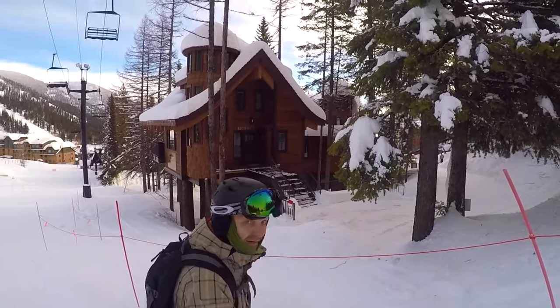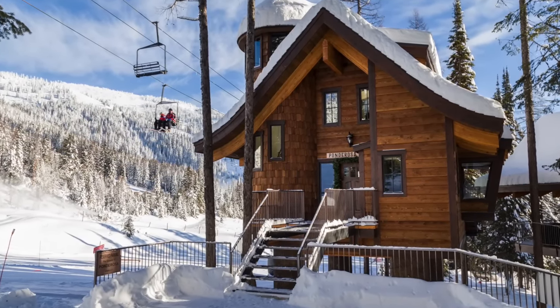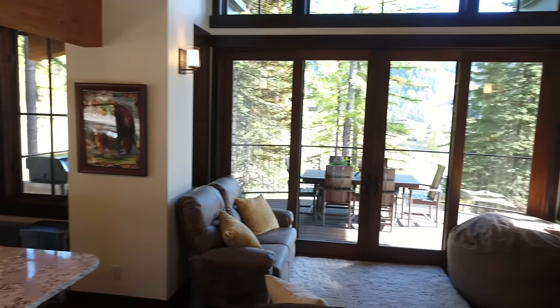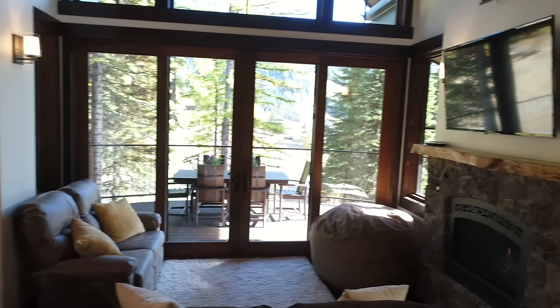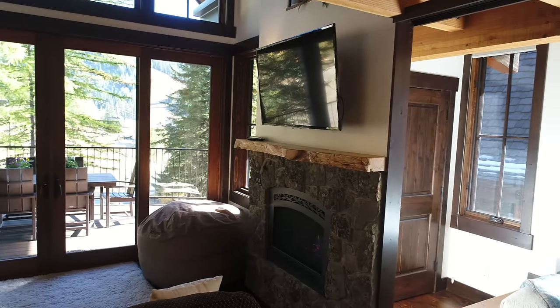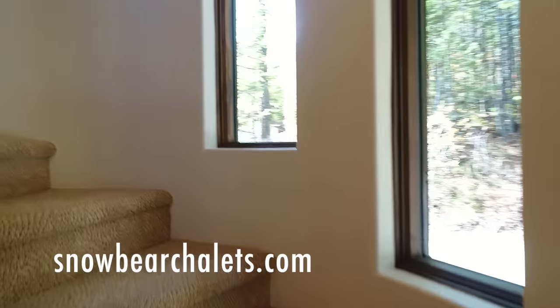If you're looking for a unique experience, why not stay in the world's first ski-in, ski-out luxury treehouses? You can choose from one of three beautiful treehouse chalets right on the slope at Whitefish Mountain Ski Resort.